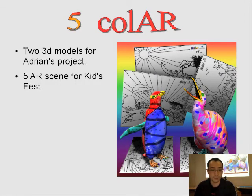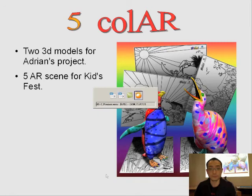Here is what I got from Adrian. This is how to use it. The 3D models also pop up, but there's a transparency problem. Some models can't be seen well, but they actually exist. It's just that the rendering order is not accurate. But I think the kids enjoyed this project.